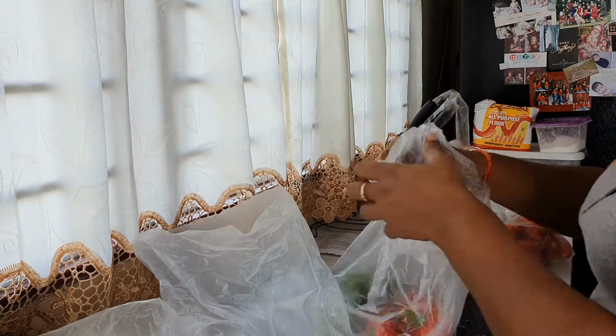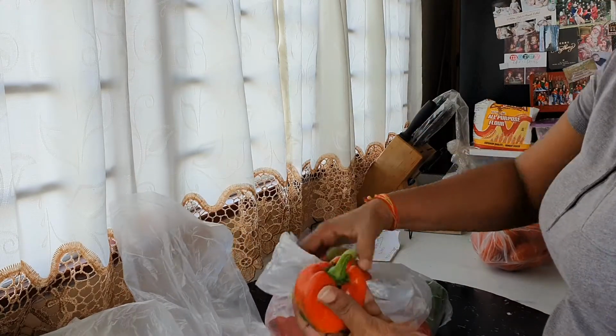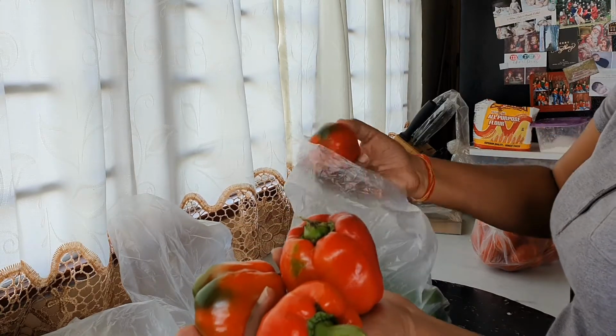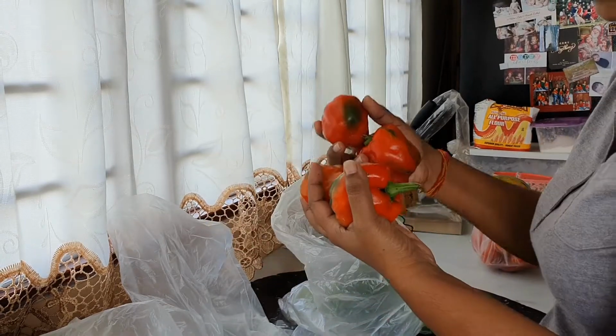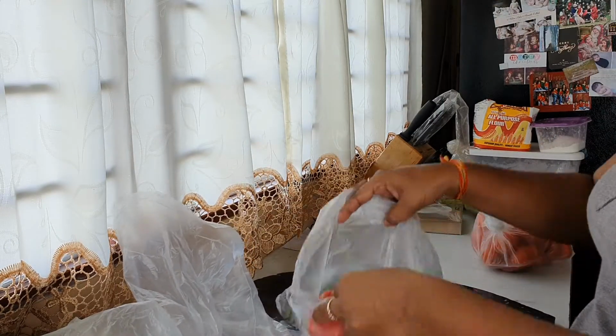And these are some colorful sweet peppers that I got. They're not exactly bell peppers, they're more like sweet peppers. And these were $5 a pound. So I have 4 and 3, 7 sweet peppers in there.